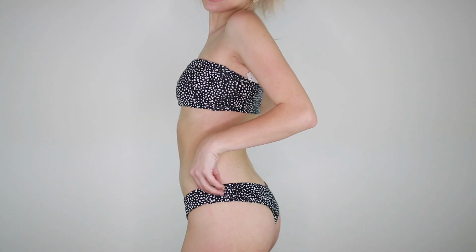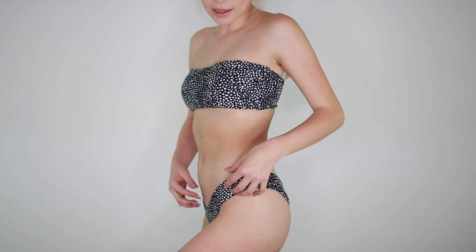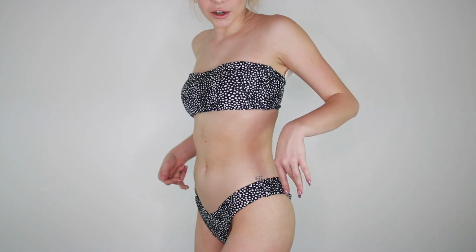I think I'm gonna try this one on so we can see what it looks like, but I feel like this one will just fit perfectly. I feel like their swimsuits are all really, really good quality though. Okay, yeah, I really, really like this bikini top. And I also really like the bottoms. I'll stand up a little bit so you guys can see them. And I like that they also go up a little bit higher because I feel like that just looks cuter. I like this swimsuit and I would give it a 10 out of 10.